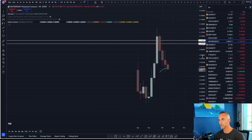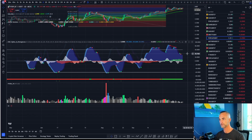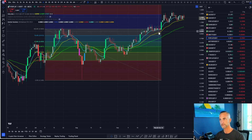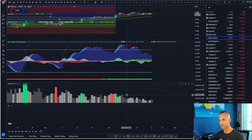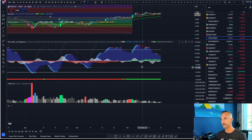Mother token. Ooh. Popcat holding it up on the 21. And this thing has been very, very bullish. How's the day going to close here? Is momentum going to come back up? Money flow still green, and it is ticking back up. That little white line, that's a good sign.